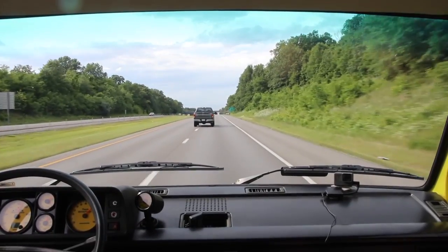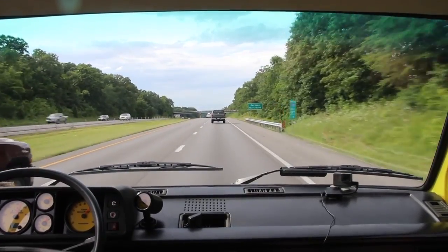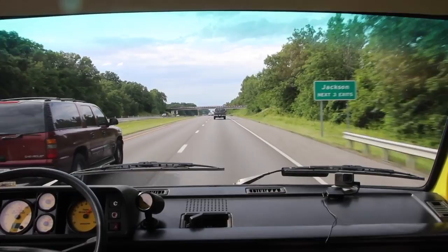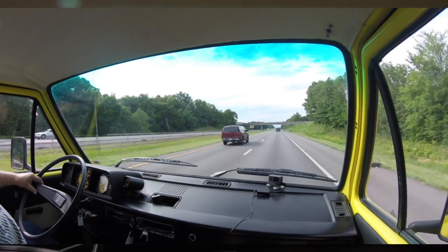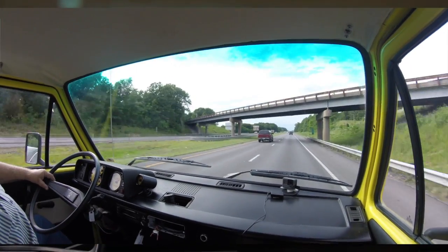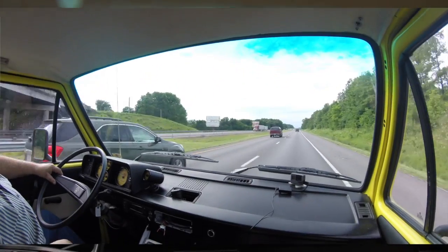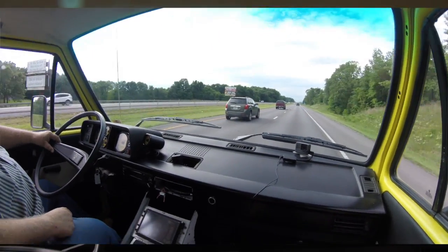So I'm surprised that a van, and I mean this is a 27-year-old van, and a Volkswagen at that, but with a Tesla drivetrain in it, it's just extremely smooth and very enjoyable.